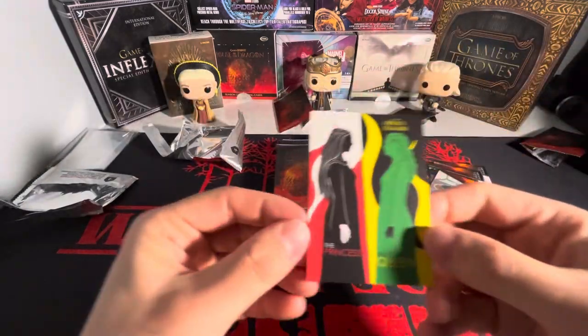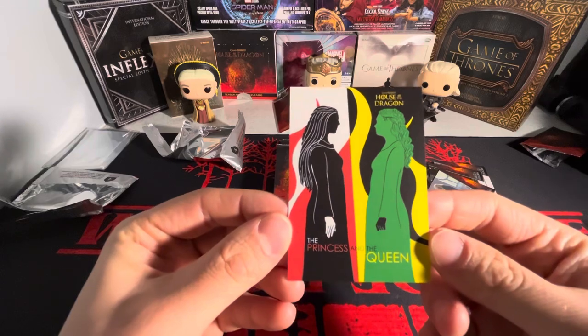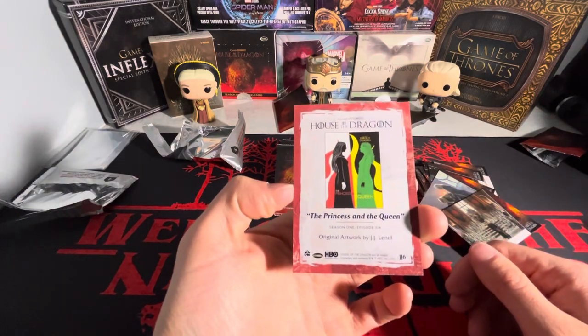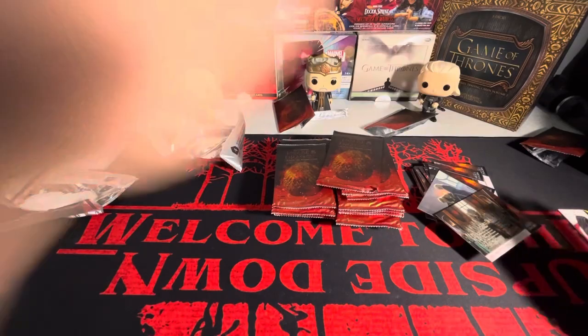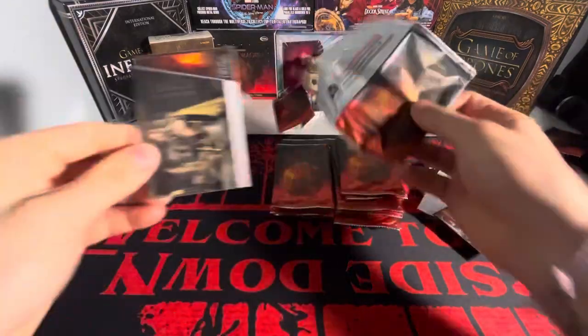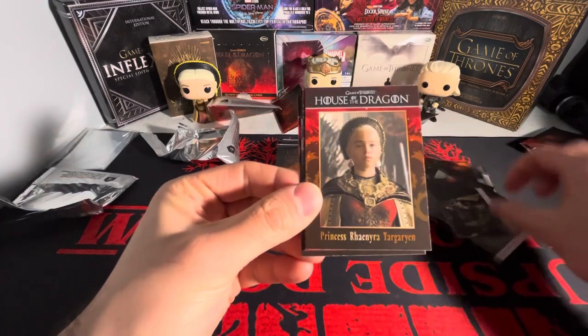And then, so we have a, what are these called? A poster art card. We got the princess and the queen. So we got Rhaenyra and Alicent on the artwork by J.J. Lendl. You can get autographed versions of these as well by J.J. Lendl himself with silver ink. I'm hoping not.